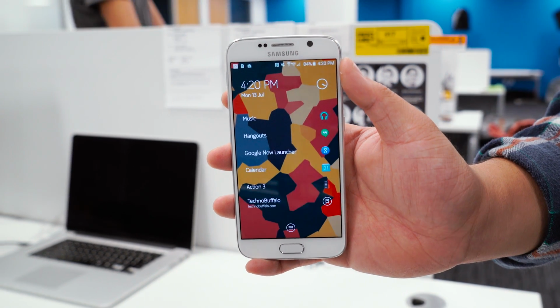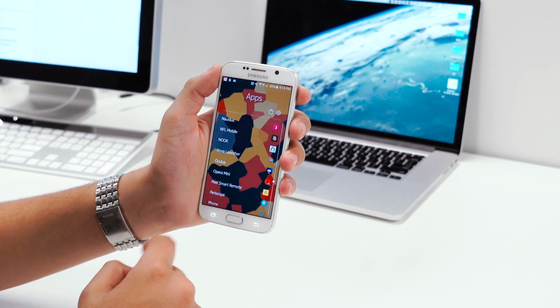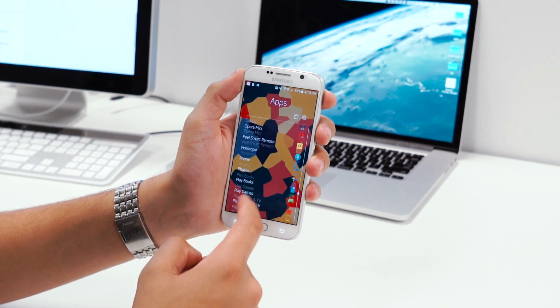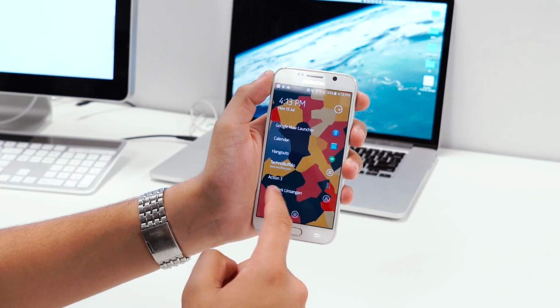Of course, the gesture control of the Z Launcher is something that we'll need to get used to, but it's definitely an interesting take for an Android home screen. The Nokia Z Launcher is still in beta, so a lot of what we're showing you today could be different when the final version hits.